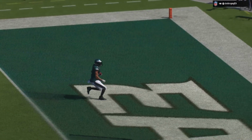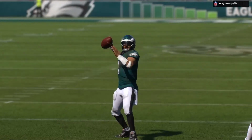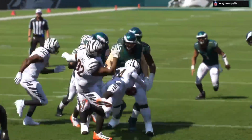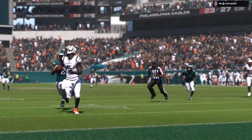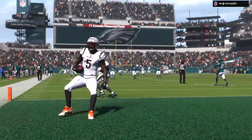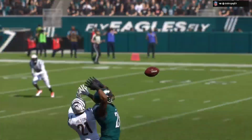And that'll do it for my partner, Greg Olson. For our entire team, I'm Mike Tirico. This has been a presentation of the NFL on EA Sports. The Eagles are winners, as we say.